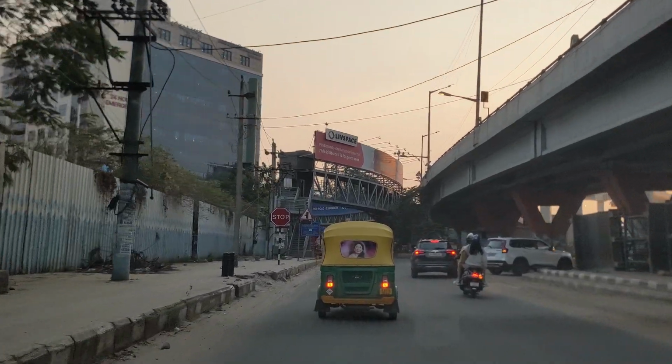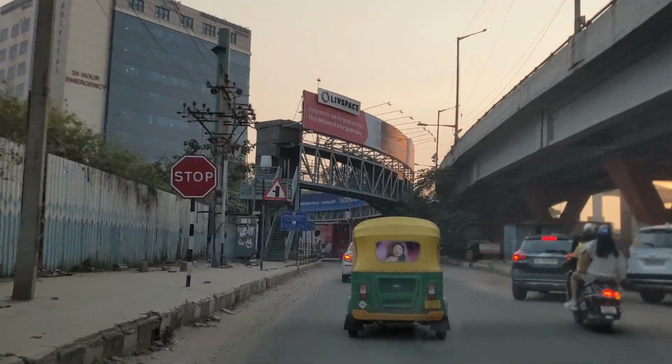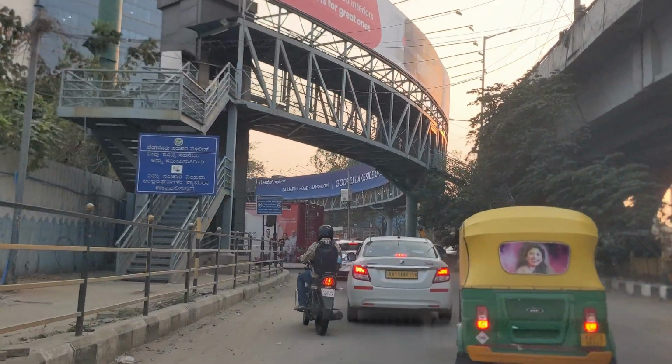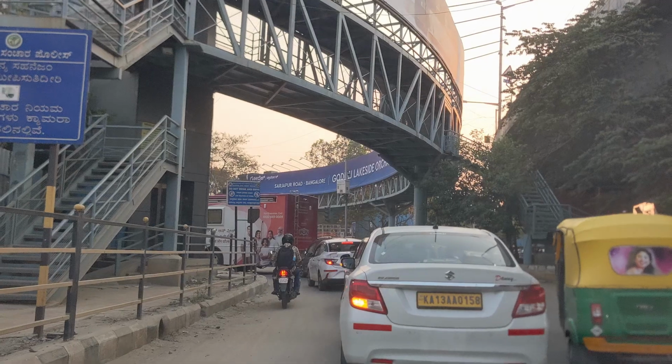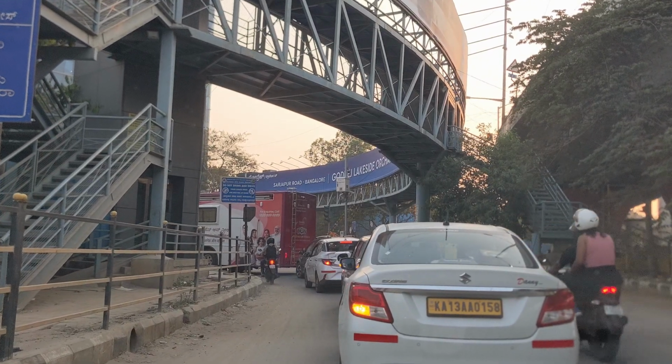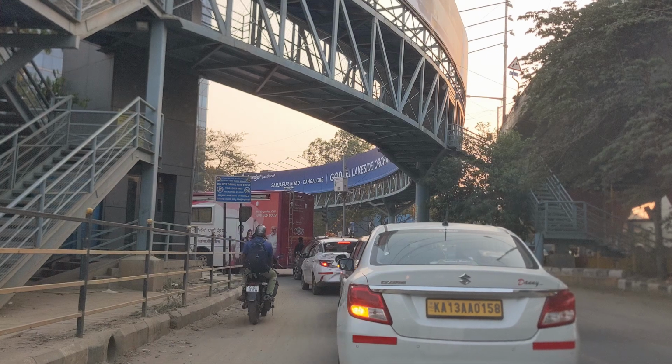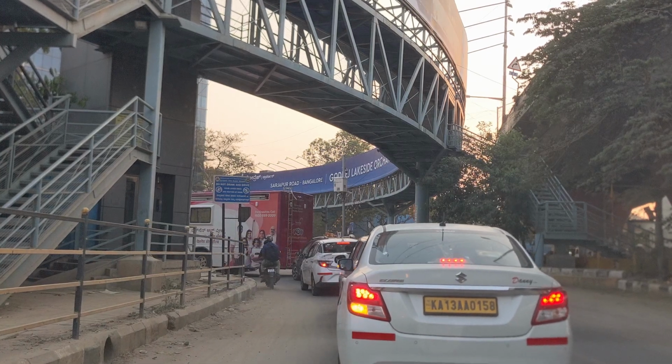I think it is this fork. 60 meters, turn left. Yeah, it is this fork that it is talking about. Turn left. 60 meters, okay, not bad, but I think the instruction could have been better.